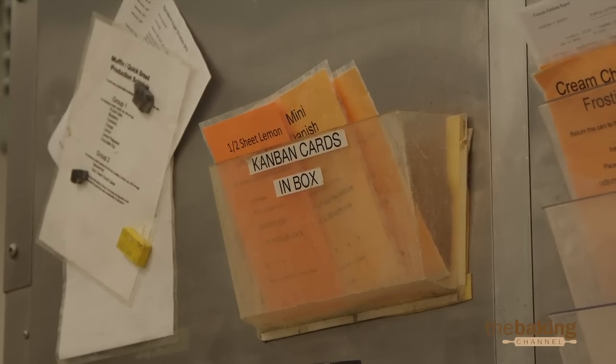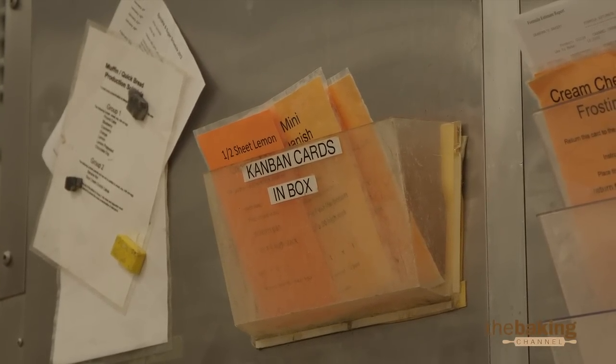On a day when we don't have a lot of other things to do, we can take a look at the cards and say, well, let's get a little bit ahead and let's make these things that we need. We know there's room for them in the freezer when we are done making them.